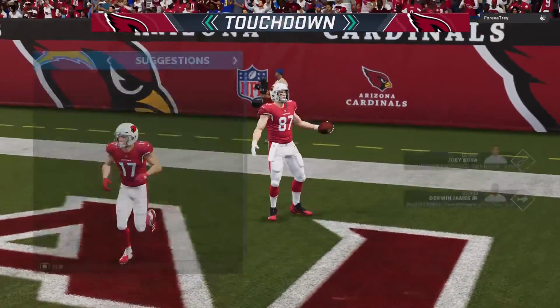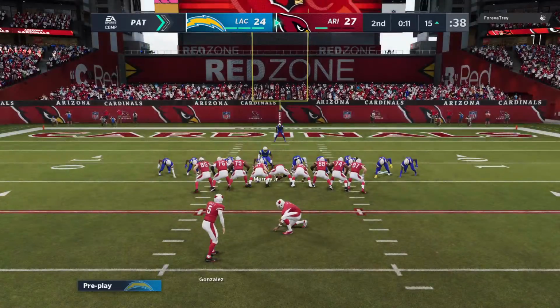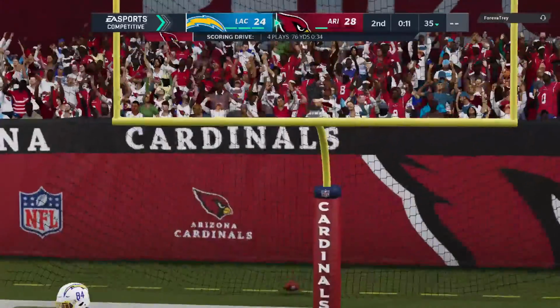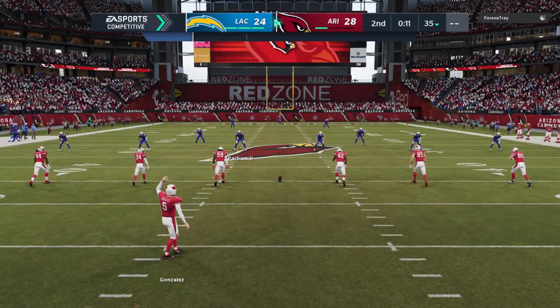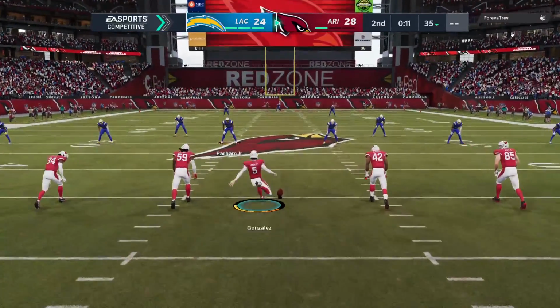Touchdown, Arizona. Touchdown, Max Williams. As the first half is winding down, as his guys are able to regain the lead. The big fella was the recipient there for that touchdown pass, and it seems like more and more the tight end is the guy you have to worry about most in the passing game. Gonzalez good on the extra point, and that will make this a 4-point game.